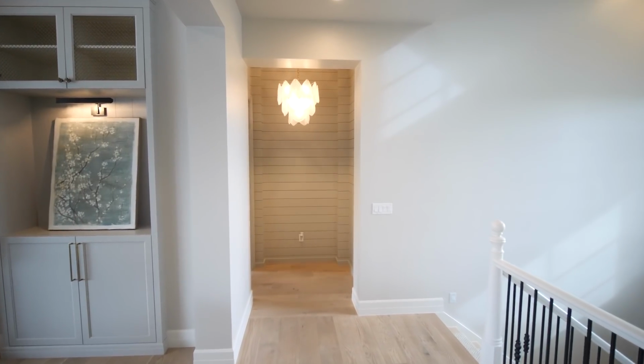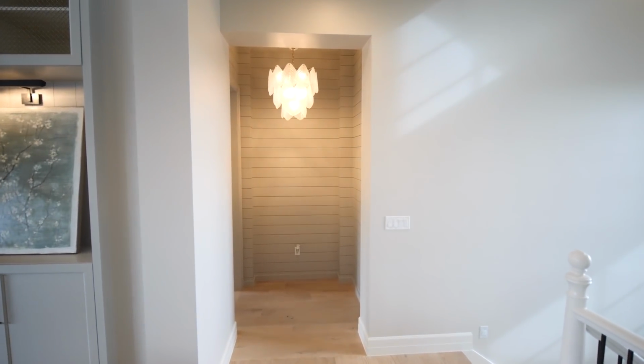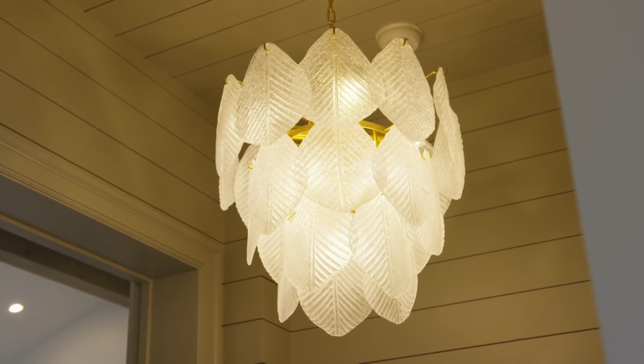Right next to the great room is the master suite, and we had this little nook before you enter. I love a vestibule. I was so happy when they let me use the shiplap all throughout this vestibule, in the ceiling, on the side walls. It's not that expensive to add just a little bit of detail, and we had to pick a light fixture that, you know, kind of mixed it up a little bit. On to the master.